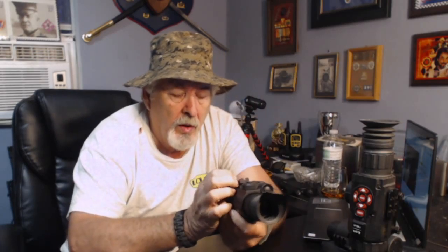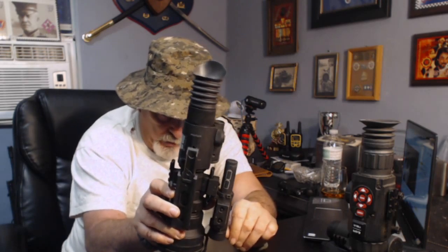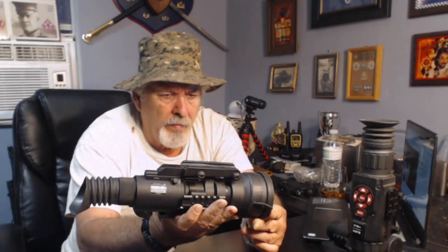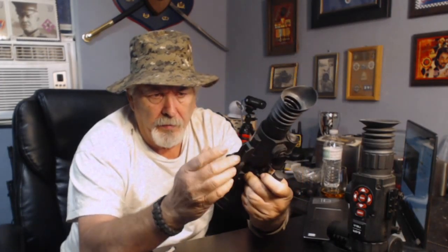Okay, these are the caps for your windage and elevation adjustment. There's your on-off. There's your windage and elevation on the iron sights. There is your focus. There's the on-off for your infrared source. And this is Gen 2. These can run usually around the $800 range, or they can go up to $1,000. Here's your mount for your rail and your weapons.